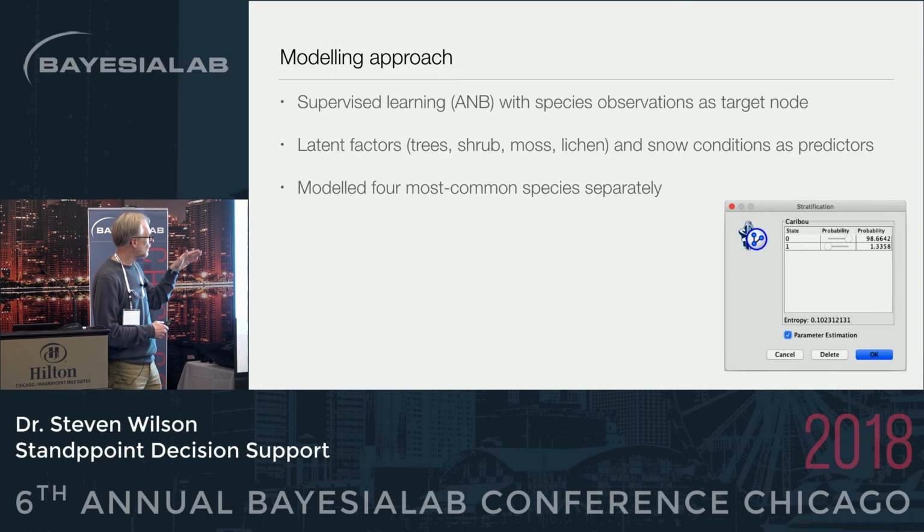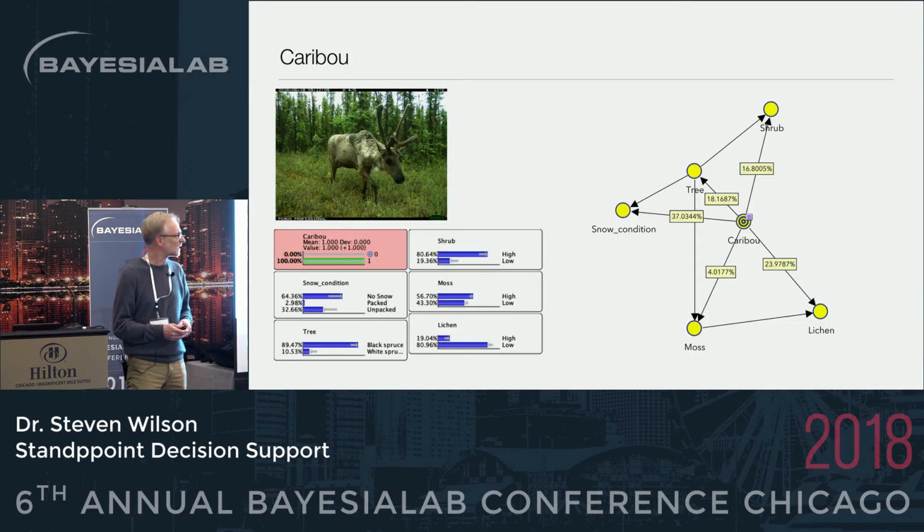And then we modeled our 4 most common species separately. So we have 4 separate models, one for caribou, moose, wolves, and caribou. Did I say caribou twice? Bear, right. And I also mentioned, of course, that we have these very skewed data sets. So for our caribou, really, out of all of our observations, only 1.3% of the observations had a caribou. 1.3% of our photos had a caribou in front of them. So it's important to stratify our data set so we don't overfit it to the non-observations, basically.